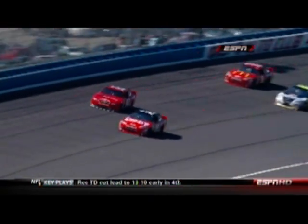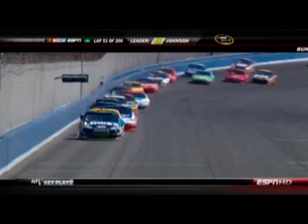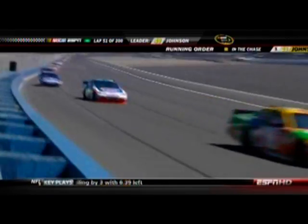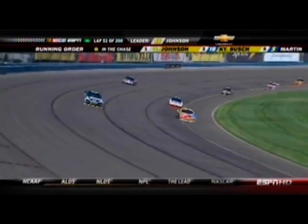Oh man, he gets out of shape completely here. Yeah, that's pretty good contact. It's back about 11th and 12th right there, because that's where Denny Hamlin, Carl Edwards, Kevin Harvick, that whole group is running. There's your race leader, Jimmy Johnson. Right behind him is Kyle Busch, followed by Mark Martin, Kenseth, Jeff Gordon, and Boyer running in 6th.